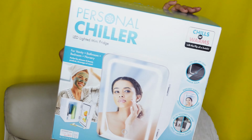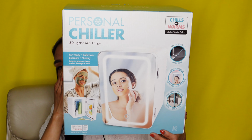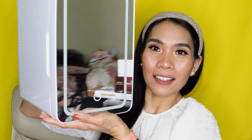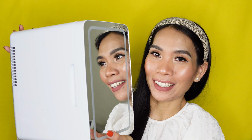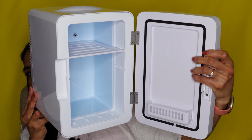She got me this chiller refrigerator for skincare. This is what the box looks like. Super nice mini refrigerator for whatever I want to put in here, like my moisturizer or whatever kind of skincare I have, especially face masks. Super nice. And this is what the mini refrigerator looks like. It has a mirror on it. I love this one, super cute with a mirror on the door.